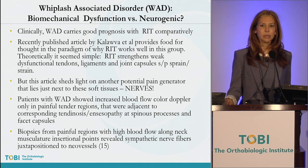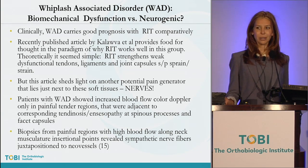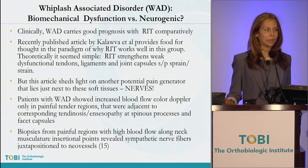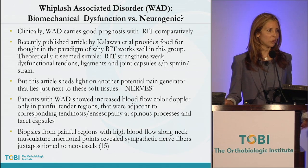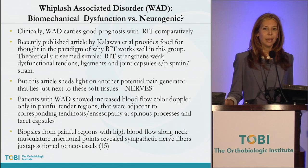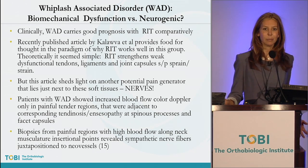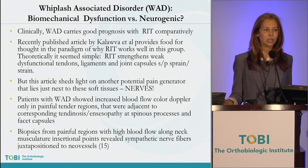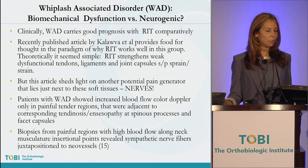So this was an interesting article that Dr. Raul, I think he's here, sent on the TOBI think tank, which is a shared email. And I thought it was relevant for this talk. They're talking about whiplash-associated disorder, patients who are in a car accident and go on to have ongoing neck pain. And I was trained in prolotherapy. Whenever someone would come in with this particular condition, I would get excited because usually these patients do very well with prolotherapy.